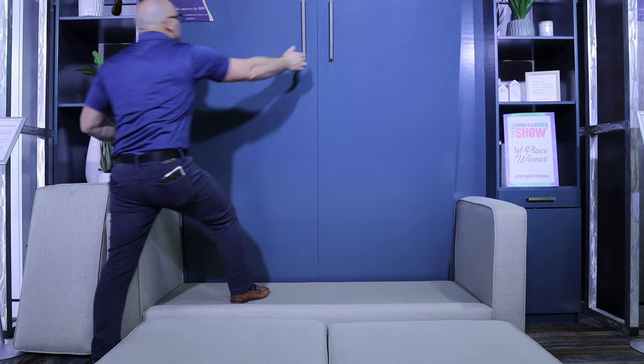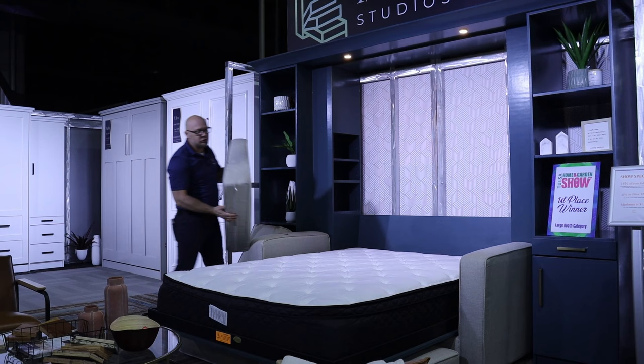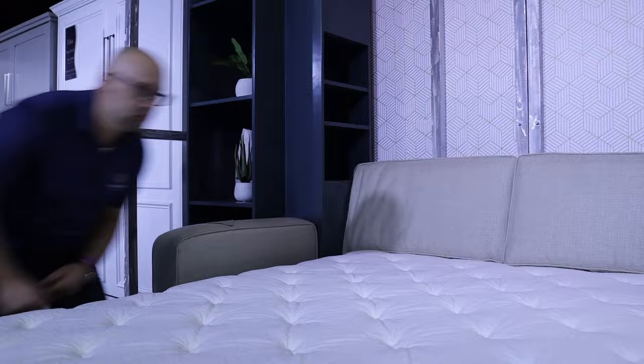Once you do that, pull this back, just like every other collection that we have, swivel the leg over, and there you are. Once that is down, you wanna take these wedged pillows that we have, the back support, and use that as a cushion for your headrest right there. You can put your pillows and you're ready to go to sleep.